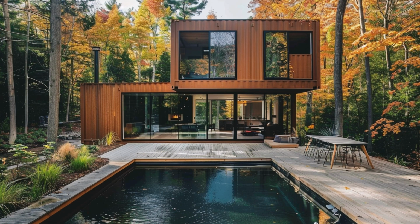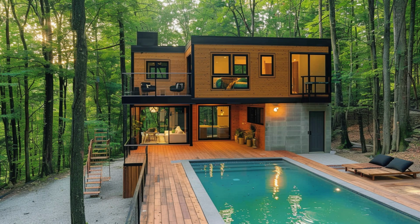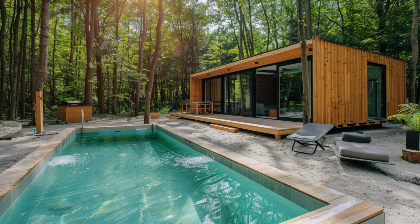A modern, rustic cabin nestled in a forest, featuring a container home with a warm rusted orange/brown exterior. The building is situated among trees with vibrant autumn foliage in various shades of orange, red, and yellow. Large windows provide expansive views of the surrounding forest.